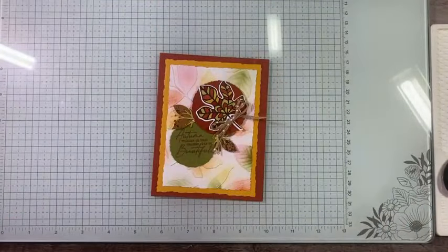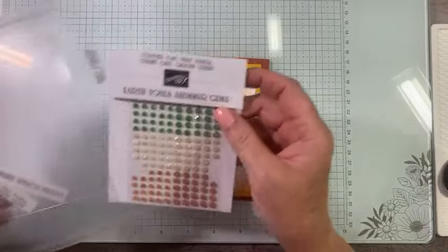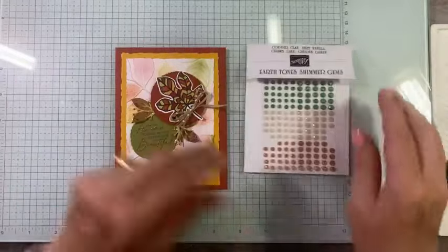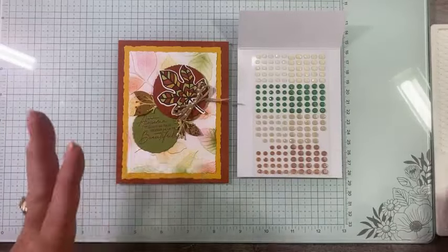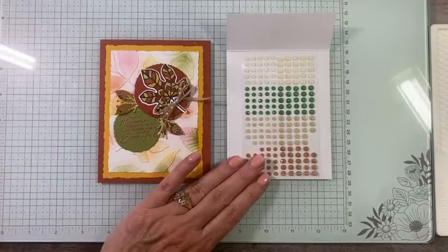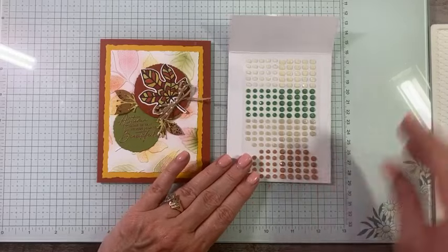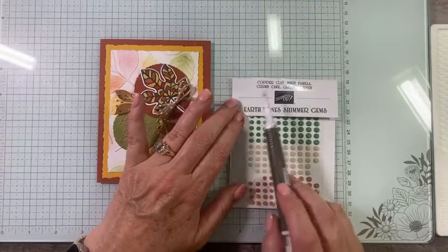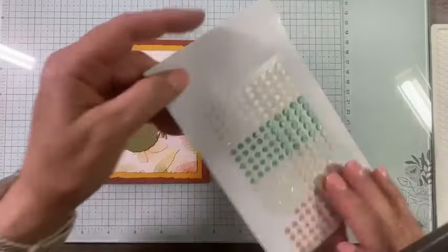And then we're going to bring in, this is a sneak peek, the Earth Tones Shimmer Gems. This is going to be released next month to the public in the September to December mini catalog. Demonstrators were able to order from that today. And the colors on these Earth Tone Shimmer Gems are Copper Clay, Very Vanilla, Crumb Cake, and Garden Green.